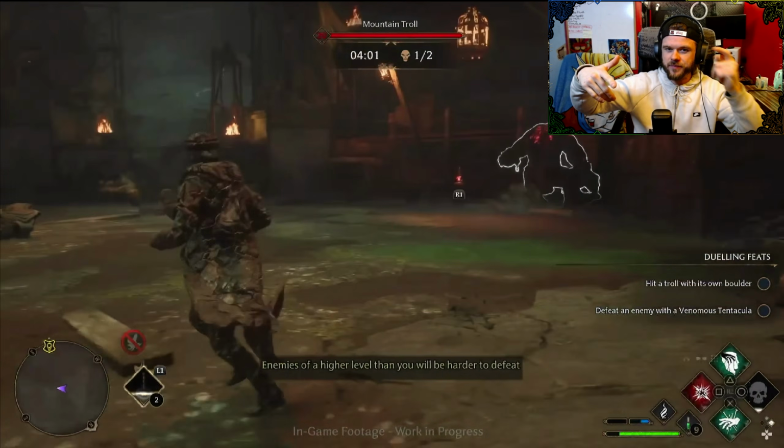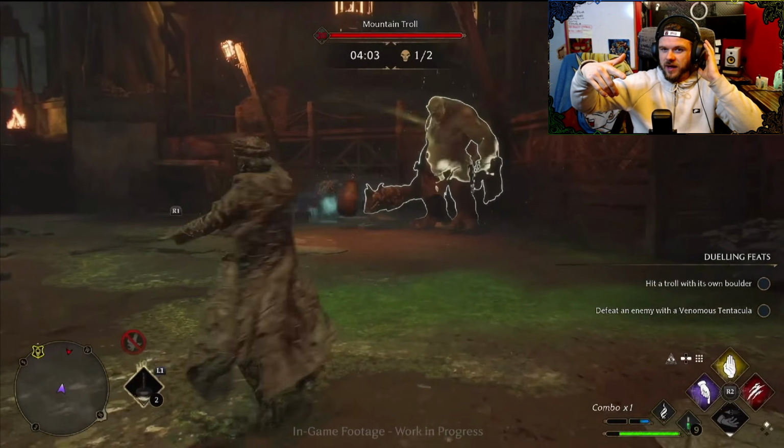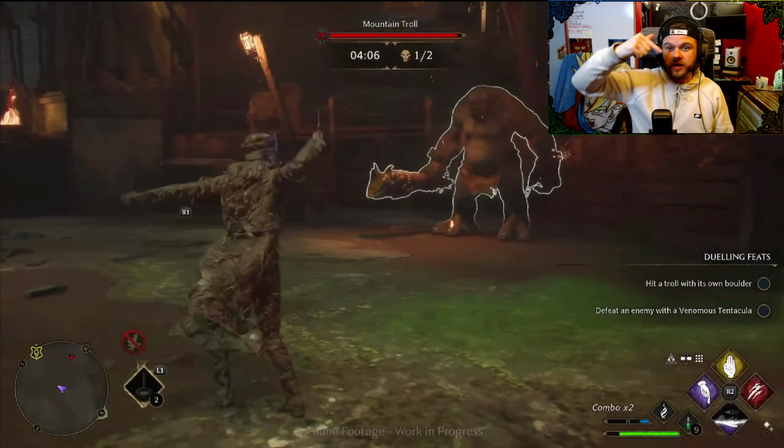Dodge. Obviously, we have the Wiggenwell potion as well, which increases your health. But if you look and it comes up and it's orange, that's something you can counter.